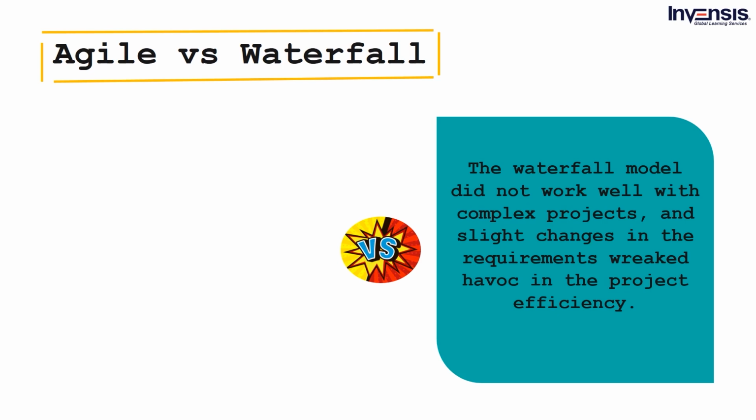The slightest change in the requirements during the project puts the whole project in jeopardy. If at all any changes are required, it is extremely difficult to move back to the previous phases. The improvements that may be required after the development is over cost too much to the project. The whole process costs the organization a lot of capital.